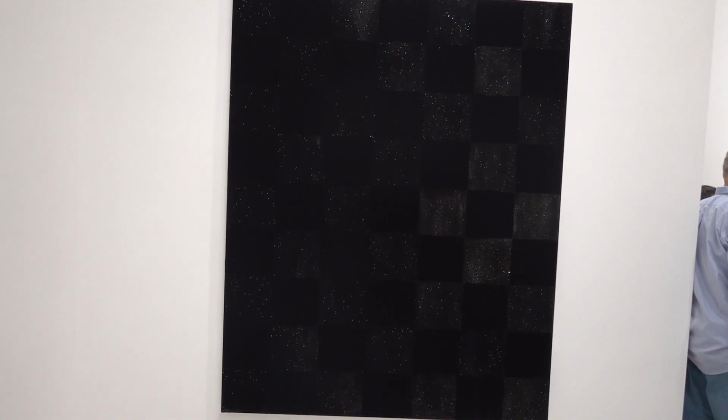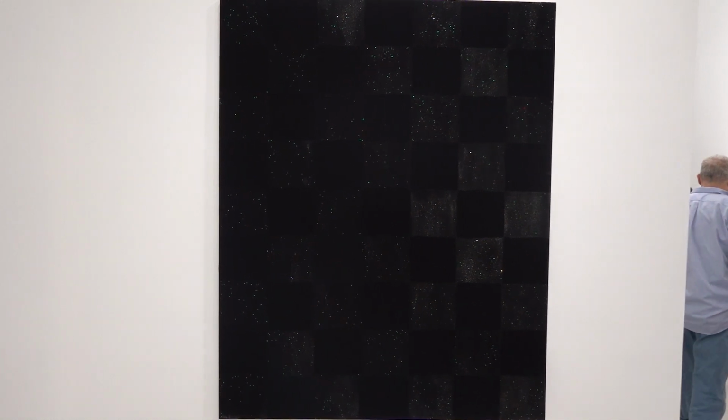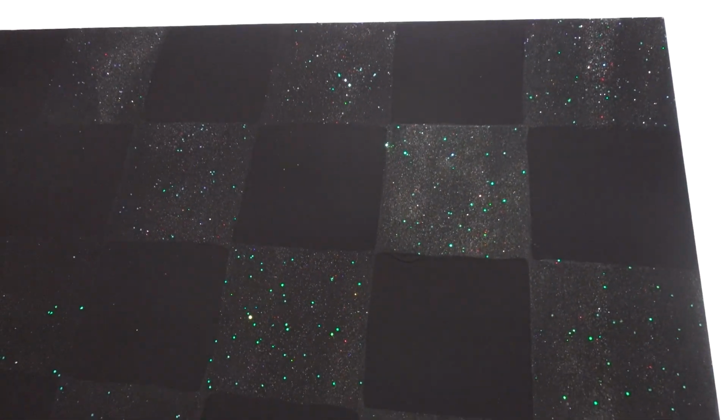Okay, this is titled Little Rave, glitter, pigment and binder on canvas, 72 by 50. You would initially look at this and think it's a monochrome, and then if you walk around and see a little shifting light, you realize, gee, it's actually a grid with flat black, and then it's kind of like black glitter. It's got some other things mixed in there, which I guess is kind of a strange combination of the dark glitter. So like they call it the dark energy of the universe.